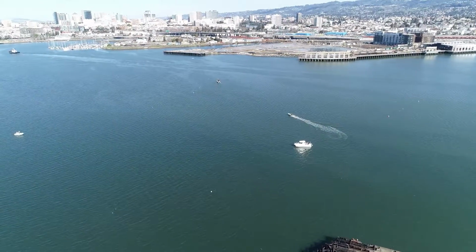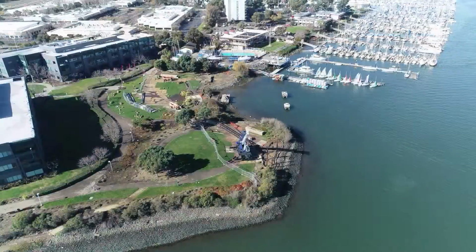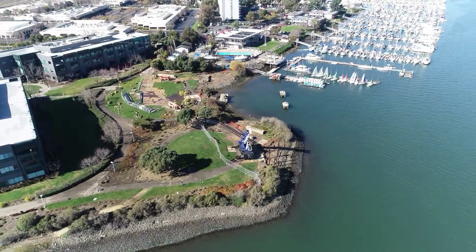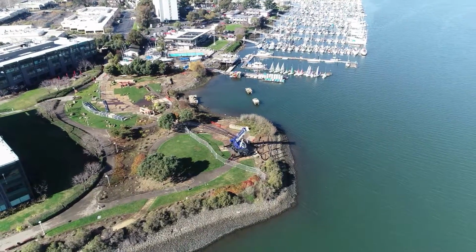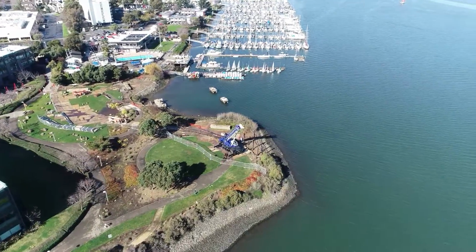I'm getting you out on the bay today. Well, I guess you call this the Oakland Estuary. And as you can see, they got some kind of crane. They're working on the shore of the old bay here, next to the yacht club.